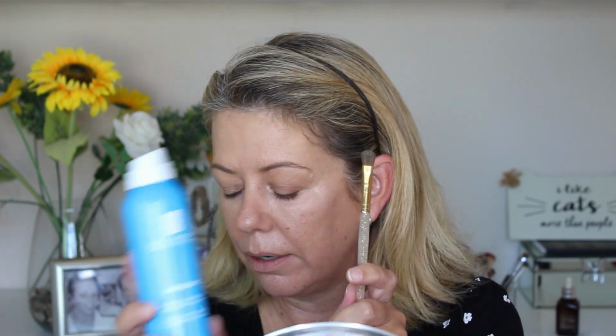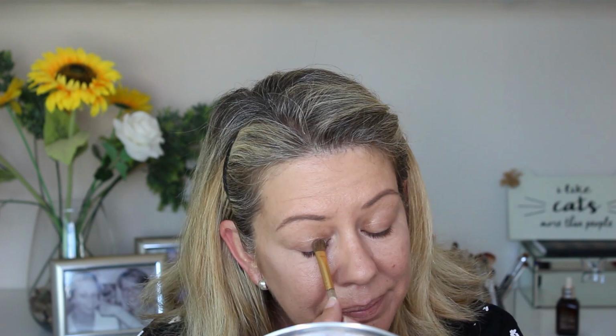And this really is just such a workhorse of a palette if you find that the shades are really your thing. So to apply the shade on the mobile lid, there is a little bit of fallout with these metallics, so I just gently wet a brush. Today I'm going in with my La Roche-Posay Zero Zinc. You can go in with your MAC Prep and Prime, or even just water, just to wet the brush. And then I'm going to dab it into the eyeshadow, and I'm going to apply this on the mobile lid.